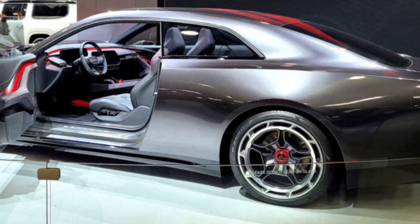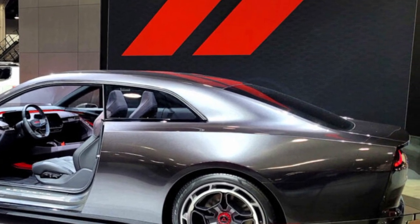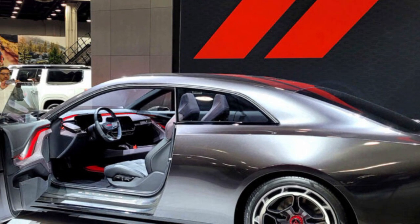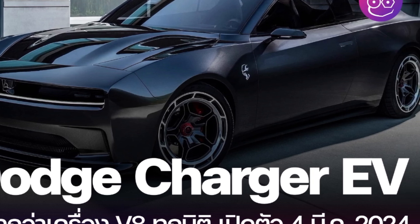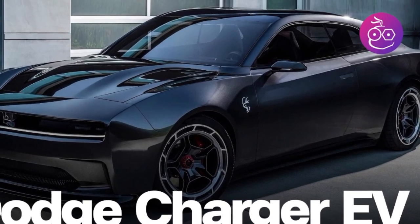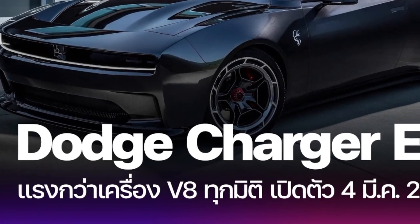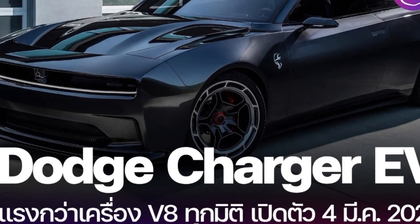It was no longer just a muscle car. It was a statement that Dodge was not afraid to challenge the world's best high-performance sedans from Europe and Japan. With features like launch control, adaptive suspension, and Brembo brakes, the Charger proved that muscle cars could be refined, controlled, and terrifyingly quick all at once.